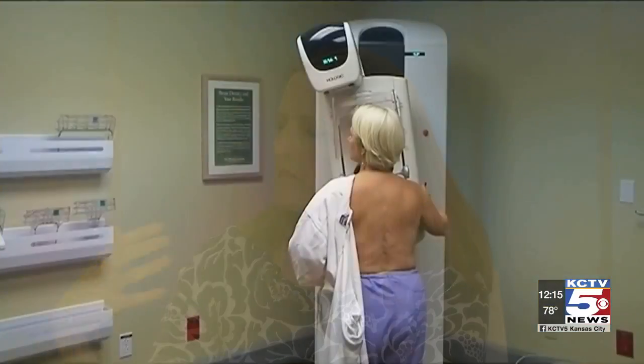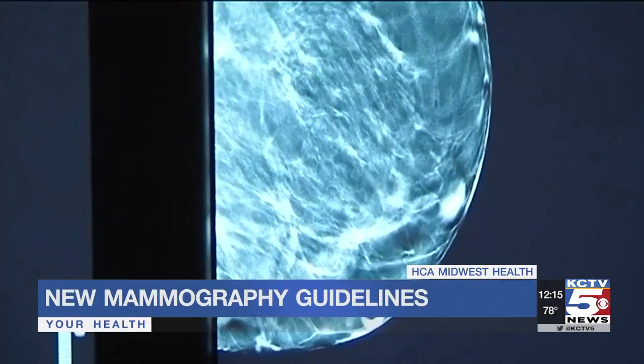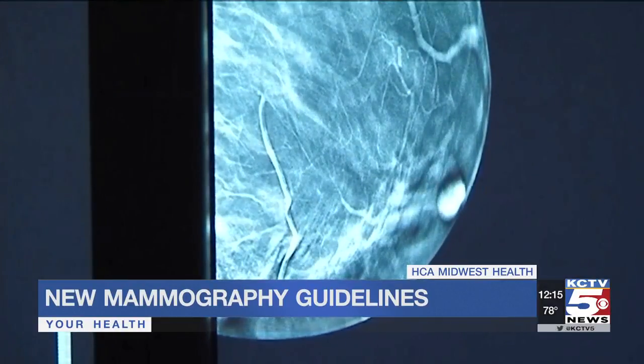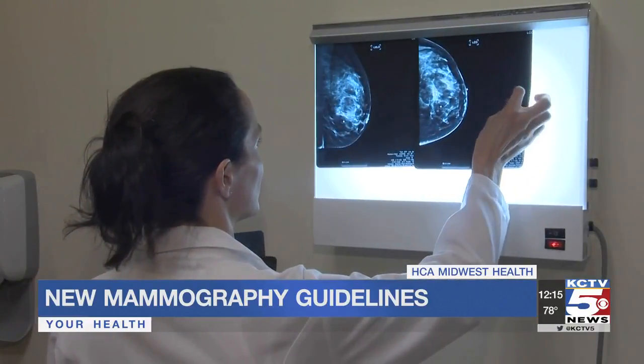Absolutely, my pleasure. Explain what this new rule really means. Yeah, so this is the first time that the FDA has regulated how we need to report mammograms to the public. And what it does is it requires mammography centers and radiologists to report breast density in a very uniform way so that ordering physicians and women will understand if they have dense breasts and what that means.